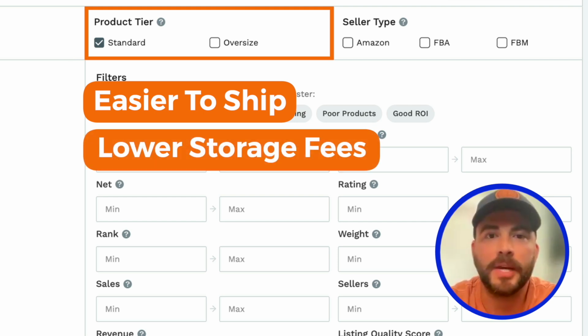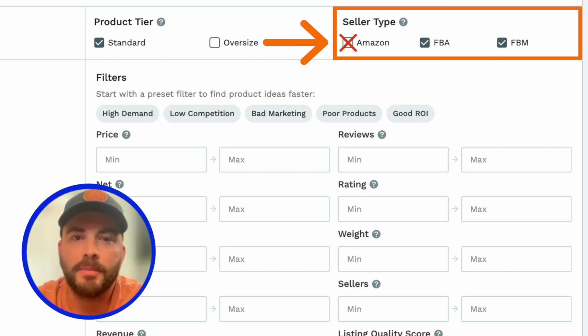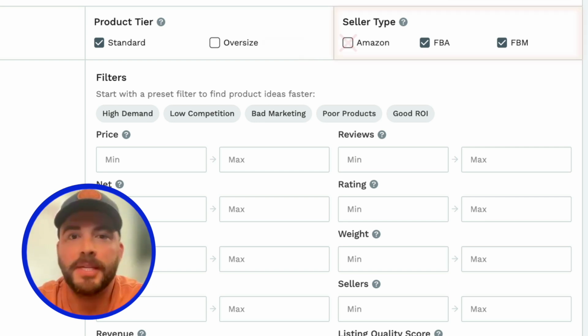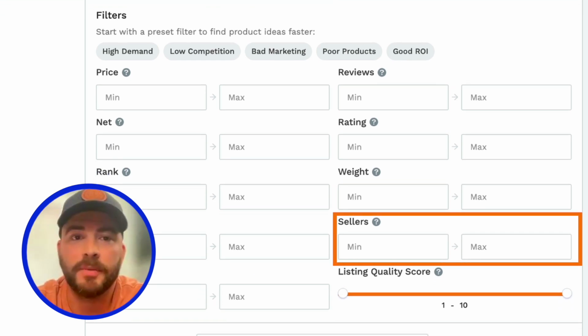God forbid you get an oversized product and it sits in Amazon's warehouse for too long and you're getting charged extra storage fees. So for seller type, I'm going to click on FBA and FBM. For wholesale products, you're trying to avoid products that Amazon themselves is listing on because it makes it harder to compete. And speaking of sellers, I'm going to go to the sellers filter in product database.